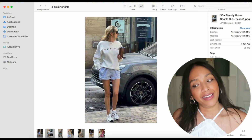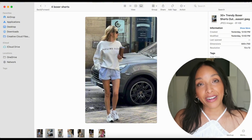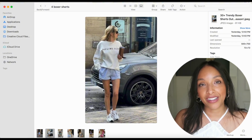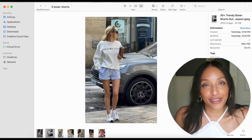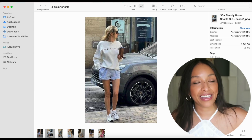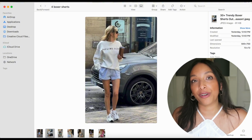And then this one, it's really, don't think of it as boxer shorts. It's just a sweatshirt and some comfy shorts with pockets you would throw on to go grab a coffee. That fits into your life and is something that you would continue to reach for as you get older.